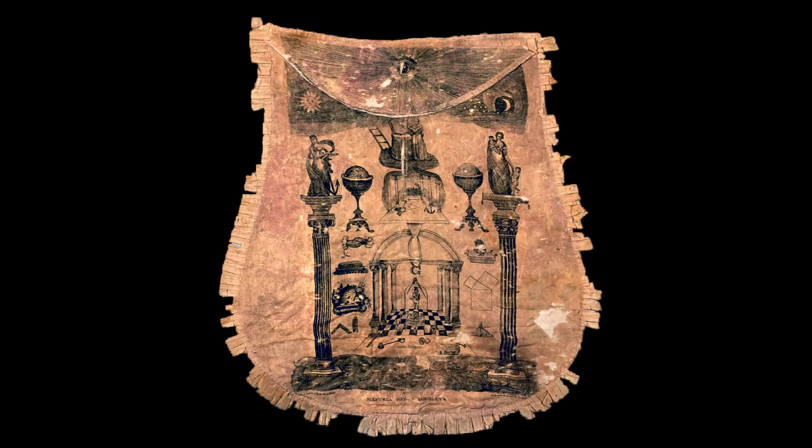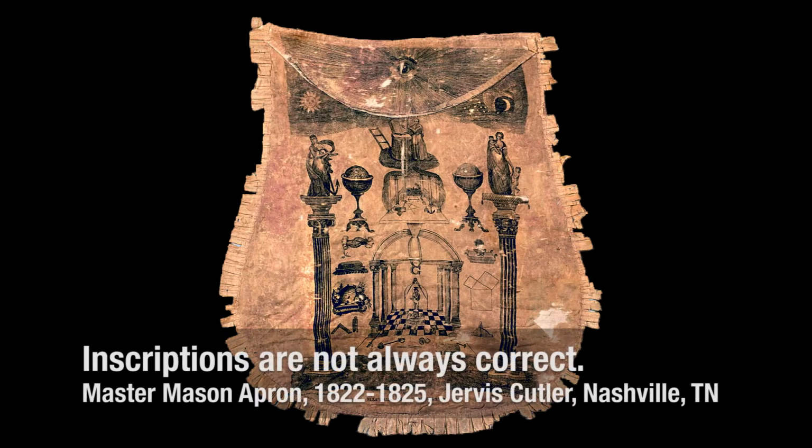So this one is another example. This one was passed down in the Irwin family of Louisiana before the museum purchased it in 1989. And according to the family history, Isaac Irwin traveled with the Marquis de Lafayette when he traveled from New Orleans to Nashville. And so Lafayette made a very big tour through the US in 1824 and 1825, and he went all up and down the East Coast.